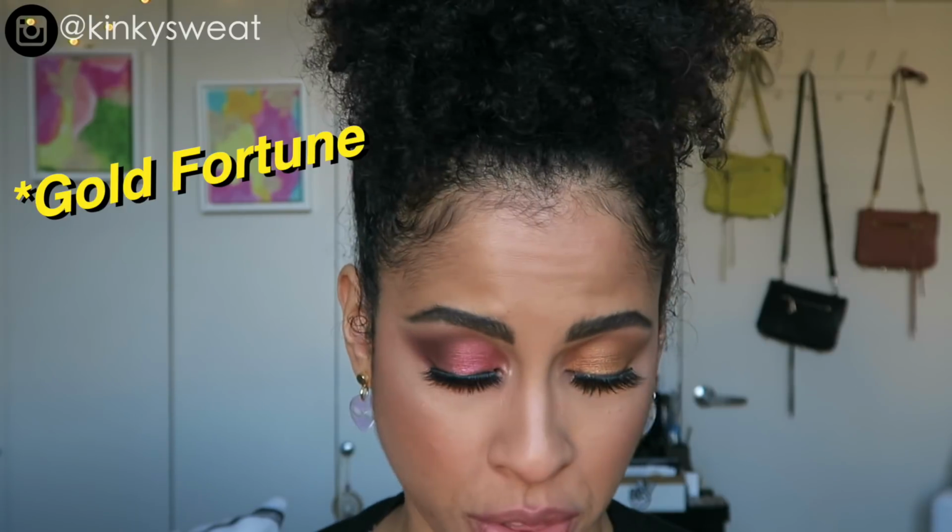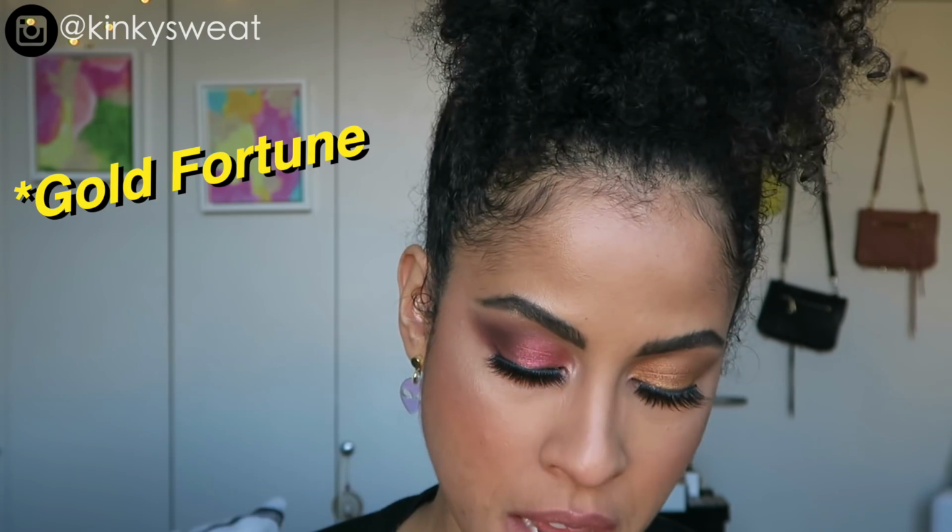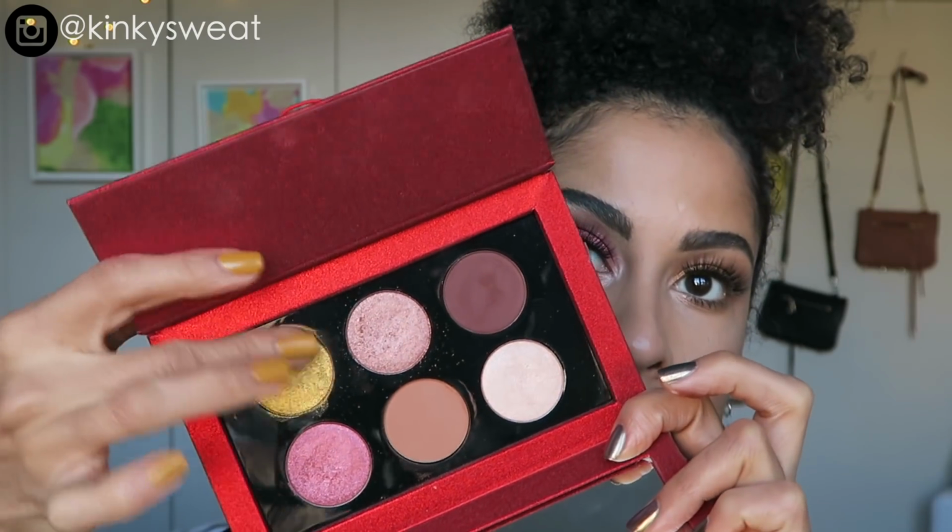But I find if you pack it on, it could look smooth, and you could just take your time with it and start very small and build from there. I still think Gold Fortune is beautifully shiny and creamy, but it's a little tighter in the pan, which I like. I feel you're not going to get as much fallout. It's going to be a smoother application. For those who have more mature lids and found that Pat's metallics were a little too creamy for them, I think this formula is just beautiful.